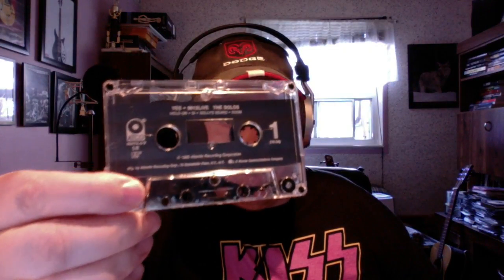And the last one here is Yes, 9012 Live. This is a US one. All these Yes ones, I believe, are US variations. For some reason, my camera doesn't like focusing. Okay, so that is those.